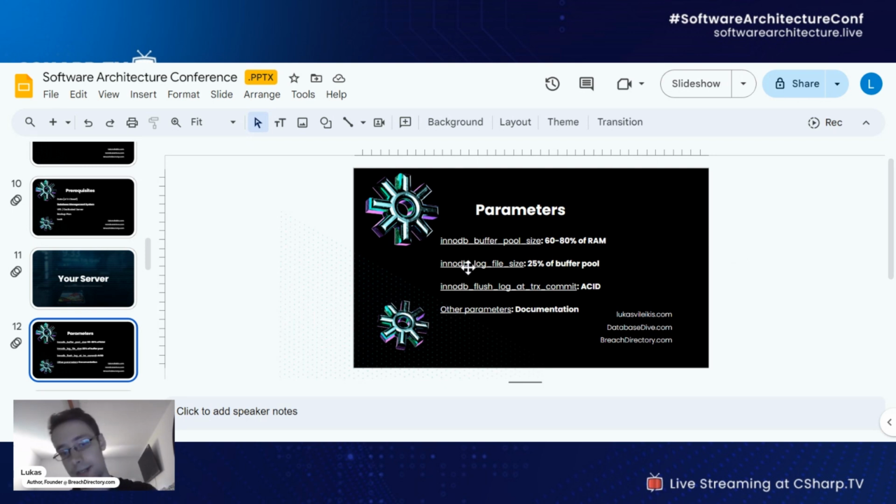Next, we have the log files. The log files are necessary to restore your database from a crash. When restoring a database from a crash, the database reads through log files, and basically the bigger they are, the faster your database will get restored from a crash. So it's essentially recommended to put a quarter of the buffer pool value that you put here into the log file size value. The flush log at transaction commit variable controls the balance between ACID and faster query insert speeds, right?